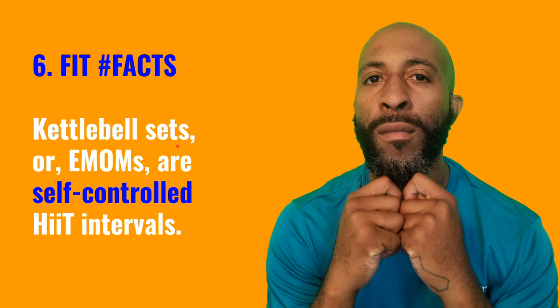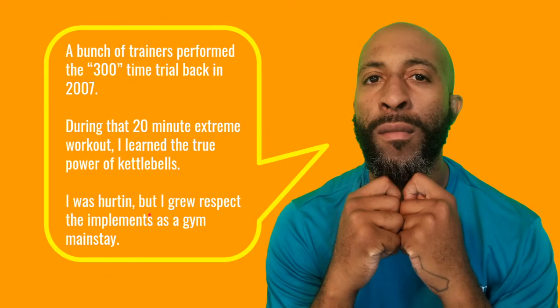Oftentimes, while they're not the only way to do kettlebells, they're the most intense and impactful way. Kettlebells are great because you can control the tempo. You can go faster and get more out of it, or you can slow it down and take an active rest, right? You can do all this in the middle of one set, and that's what makes it different.